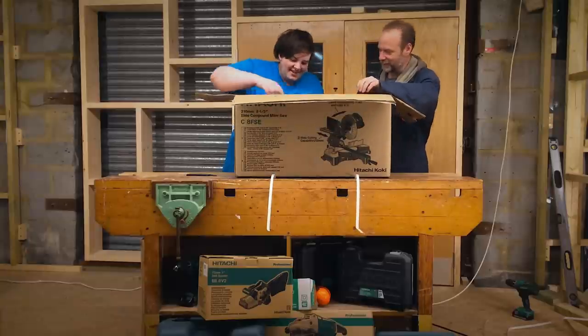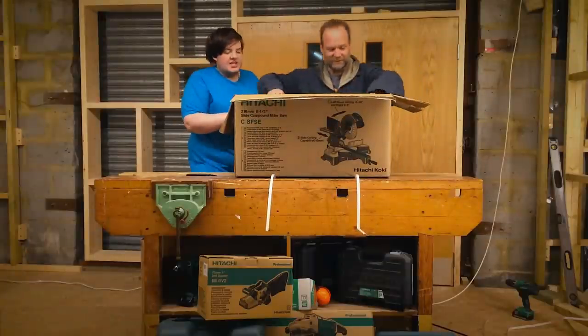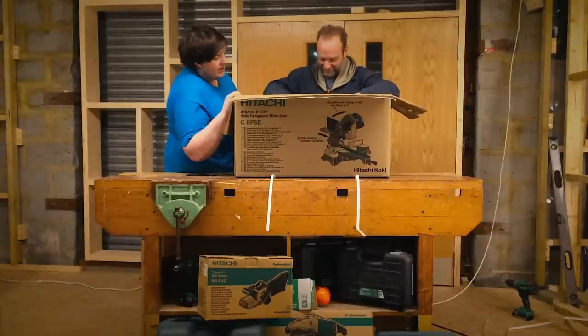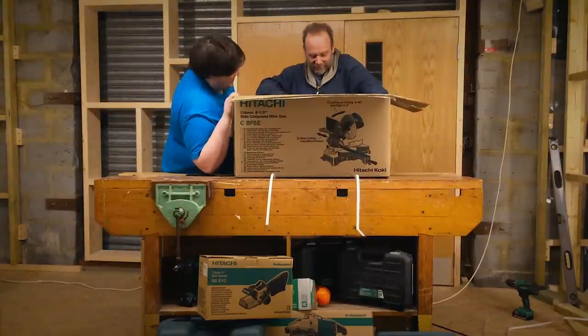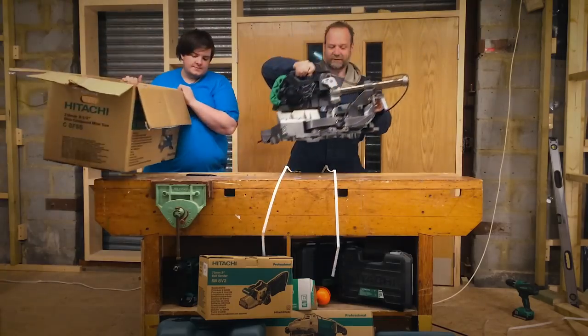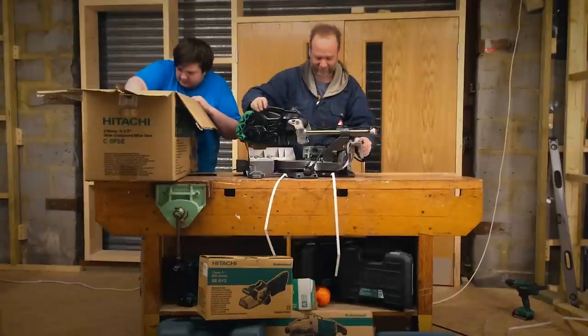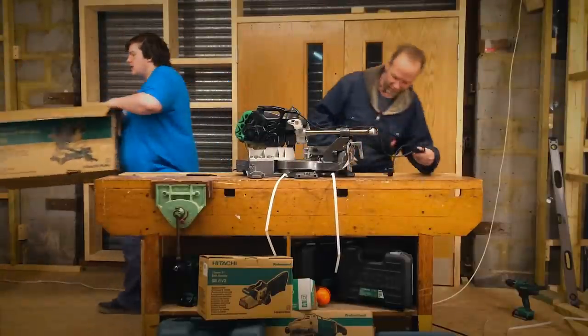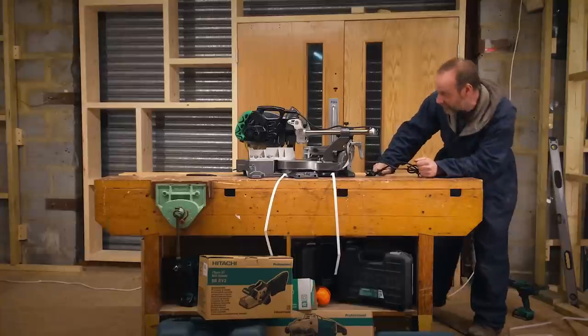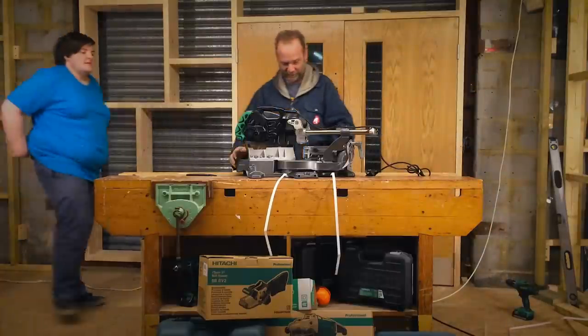There's one more thing. Wow. That is big. Yeah, that is kind of big. I think this is actually what they call an inverted table saw. It's incredible. It's got a really long cross cut. I think it's a double bevel compound miter saw.